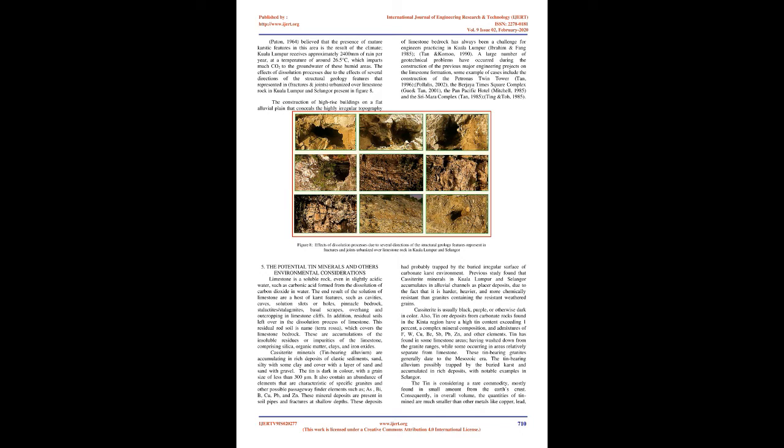This dolomitic limestone varies from one place to another, with a general increase of MgCO3 towards the south, based on the distance from granitic intrusions. Figure 7, Regional Geology Map viewing the bedrock geology of Kuala Lumpur and Selangor.